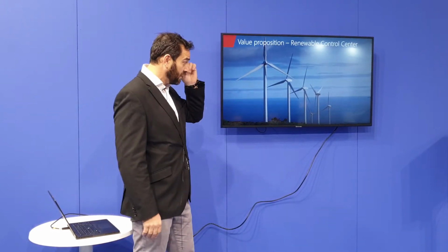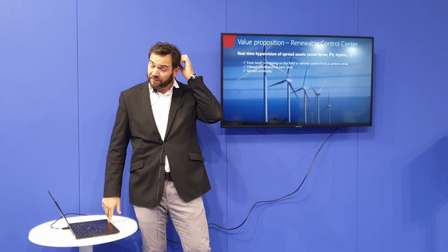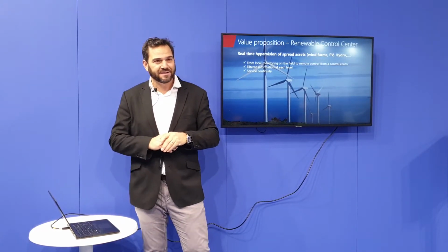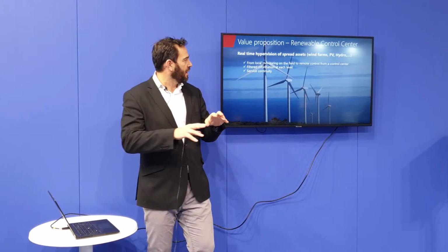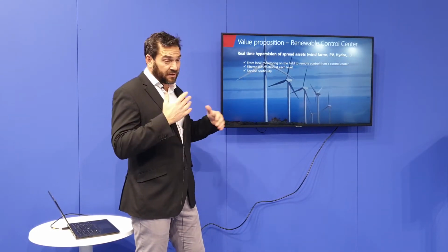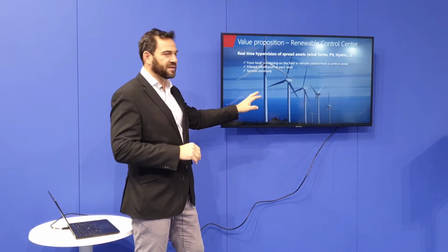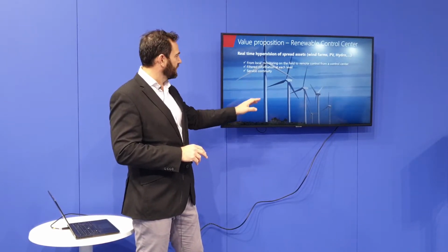So let's go more deeply into the renewable energy control center. What are the challenges? They need to control in real time hundreds of assets, spread worldwide, from the local control system, locally in the wind farm, but also from the control center. Obviously they have a lot of data, so they need to filter the data at each level. And for sure, it must be available 24 hours a day, 7 days a week.